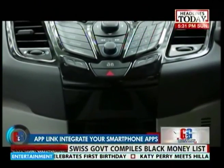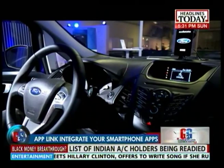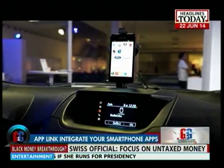You see, with only voice control, the phone just makes a call. Showcased at CES, the new Fiesta will feature AppLink to easily integrate your smartphone apps to your car. Of course, you can make phone calls and find places with voice command.